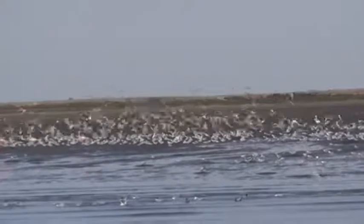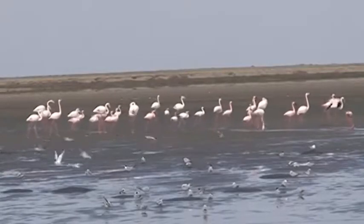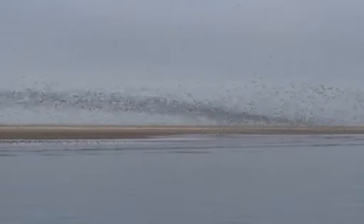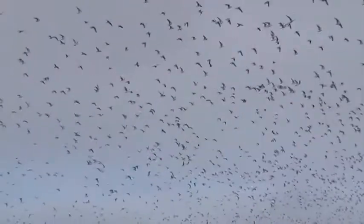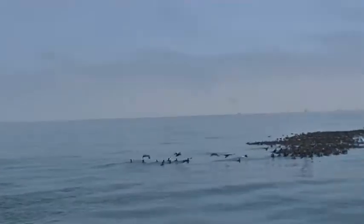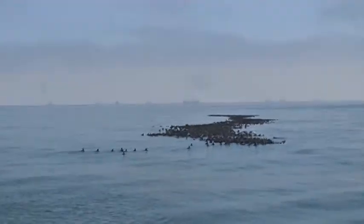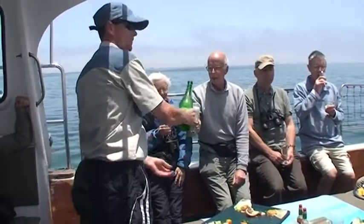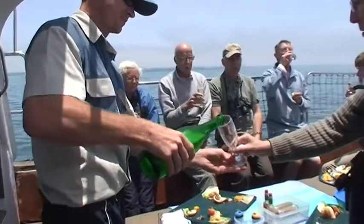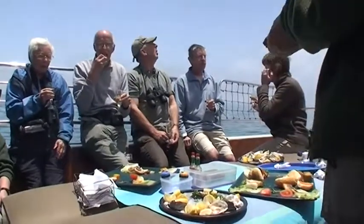As we travel along the spit, there are birds everywhere, contrasting with the sparseness of the desert. The sea at the Skeleton Coast is a rich source of food for so many. We stop for our lunch of champagne and oysters. No seals join us. We are too far away from the harbour. Walvis Bay is well known for its oysters.